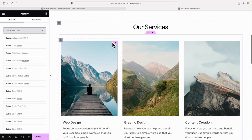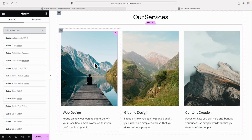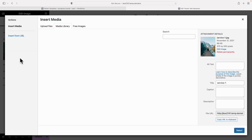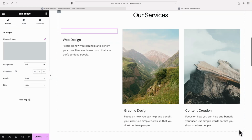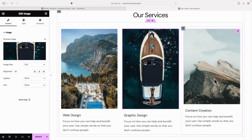So now we've got this section where it's got 3 images and 3 basically descriptions of services, or these could be benefits, anything you wanted it to be. So I'm just going to show you now how you can change out images. Super easy to do. I'm just going to click on this one and then go over under content, choose image, and I've got one picked out right here. I'll select that, and I'll do the same for the middle one, choose image, and one more time.